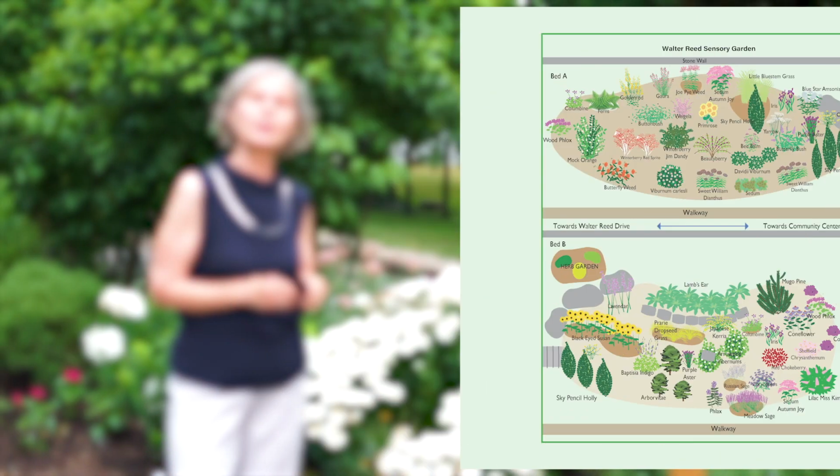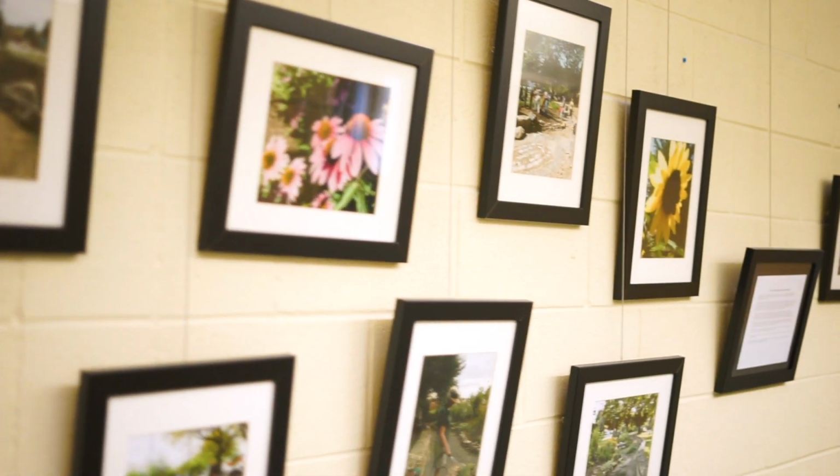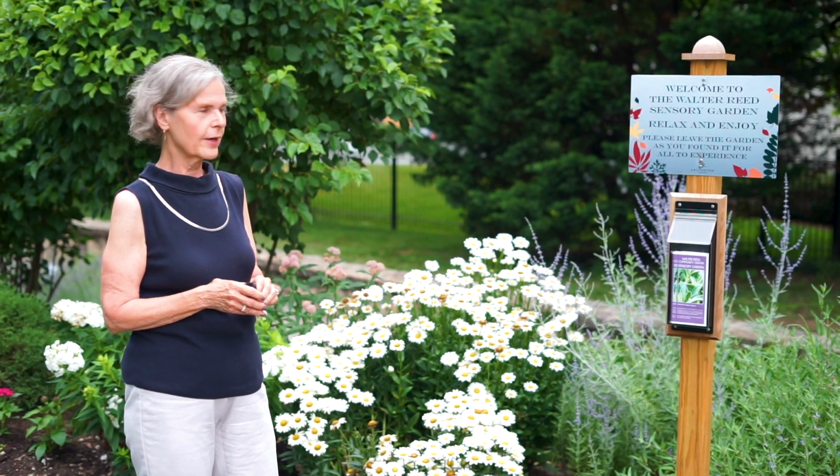I also suggest that when you're here visiting, you go inside the Walter Reed Community Center. On the wall, you're going to find a number of photographs, and they're going to show you our garden before it looked like this. We have photos that go back to when it was still lots of stones and lots of nothing here. And I think it's a great experience to be able to see all that.